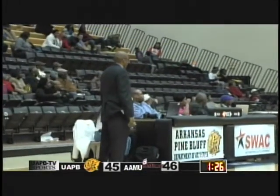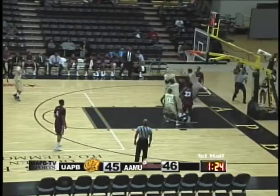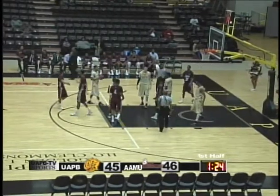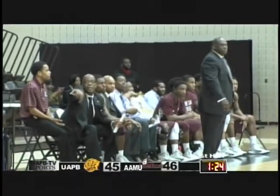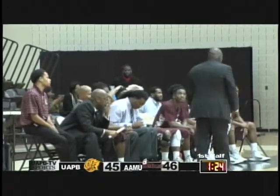So here we go, 46-45, A&M by one with the basketball. Here's West on the inbound, gets a shot blocked, but a whistle and a foul. They were wanting a goaltend, but he's going to get two free throws. They'll talk about it. Yeah, get two free throws here.